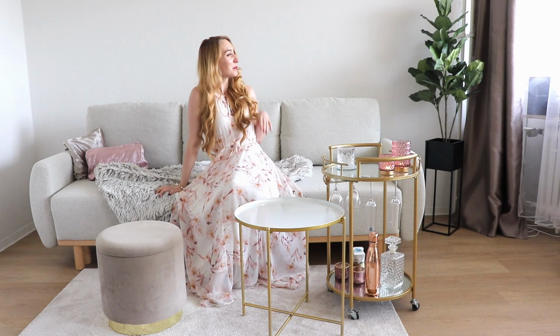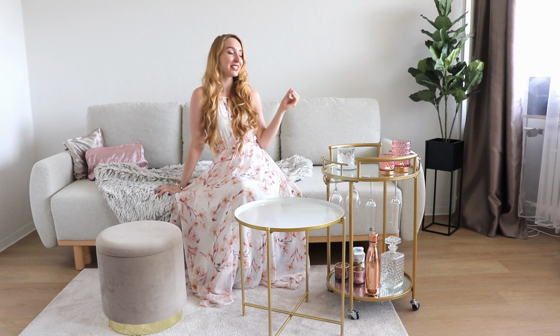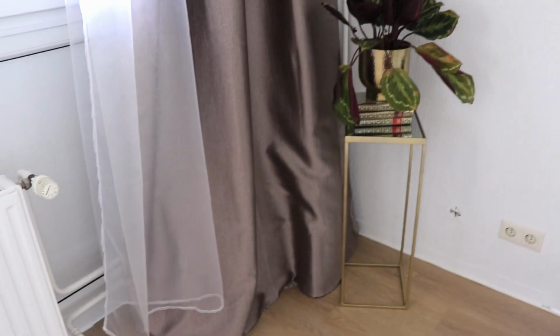Another thing I got, you see in my corner, the drapes, and I was looking for very elegant and sophisticated, glamorous drapes. It was so hard to find, because I really wanted something very, very glamorous, like a satin material, a very rich material. And I finally found them, and they were from a store called Hafner. I got them for €30 each. I got 2 of them in the size of my living room, and I think they are so, so, so pretty. They have this satin material with fine lines between, and I really love them. I think adding curtains gives your room so much more glamour.